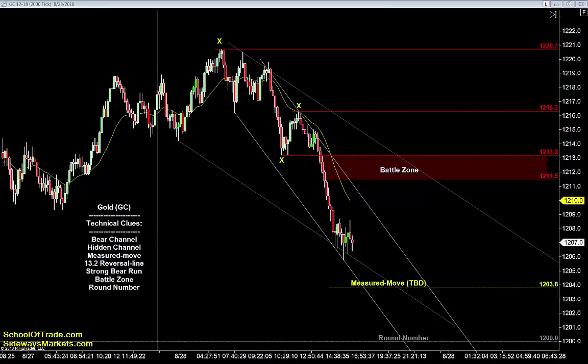Let's keep going. Let's talk about some gold here tonight. Gold is bearish with a strong spike lower, a bear channel, a hidden channel, and a reversal line on the chart this evening. The strong spike lower tells me to wait for a two-legged pullback and sell back down to retest the low, while the two channels give me resistance levels that are great for these types of moves, so I can sell down to that measured move.